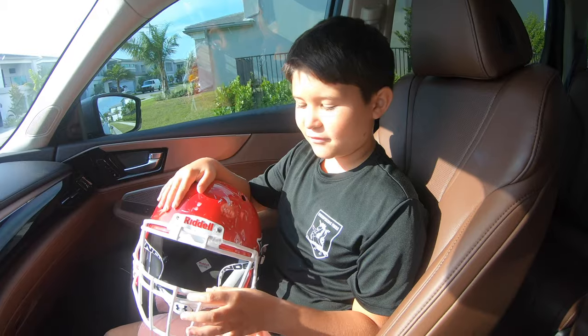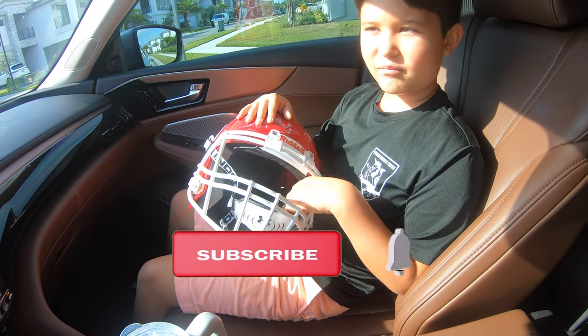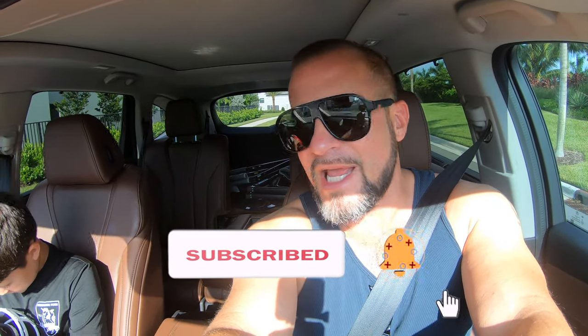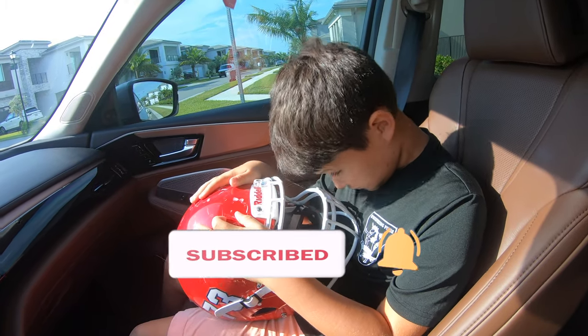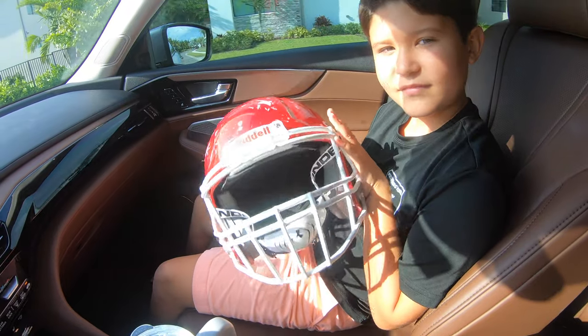I either want a red visor for Boca Braves, or maybe a black one, but maybe I'll get something else. We're gonna see what selection they have. Say, Boca Braves number one. Boca Braves number one, 3-0. Boca Braves, let's do it.